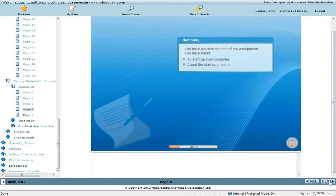Summary. You have reached the end of the assignment. You have learned to start up your computer, about the startup process.